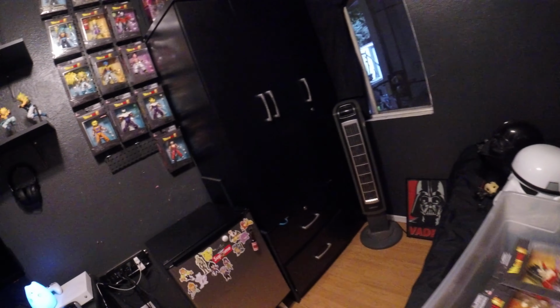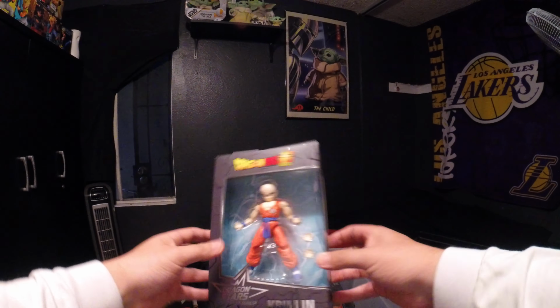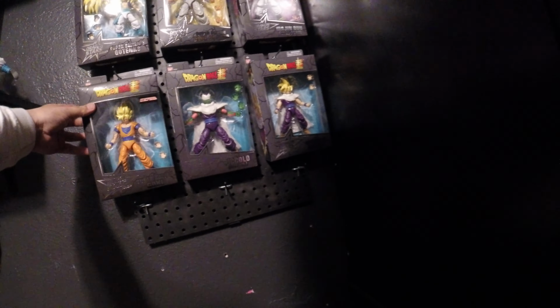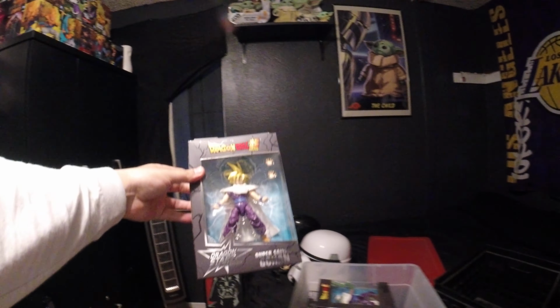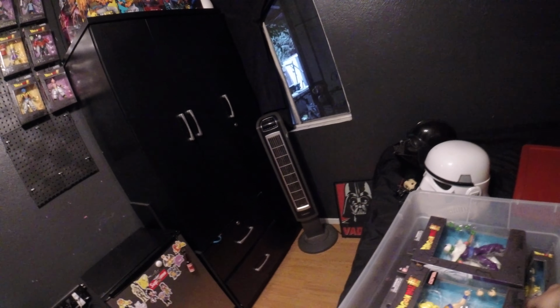Super Saiyan 4 Vegeta. Super Saiyan Goku, the new version. Piccolo, cape version. Super Saiyan 3 Goten. I like this one. I like them all. Super Saiyan Gohan. Probably put these ones in the box.